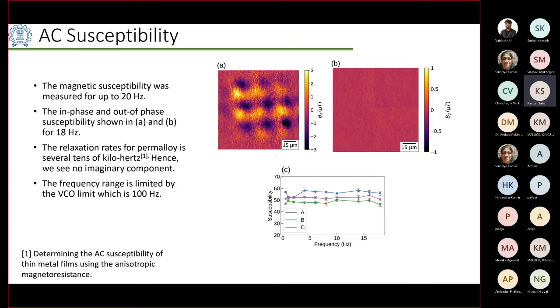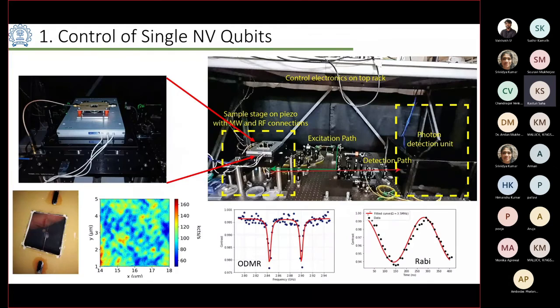But we are trying to understand if there are systems which can be still slower in terms of relaxation, then we can actually map out the entire real and the imaginary part simultaneously. So this is the proof of concept sort of demonstration. We've also been trying to do some sort of magnetic reconstruction from the current density itself and trying to convince ourselves that this is in fact true. And this work we have now written up, and it is now archived and also in review.